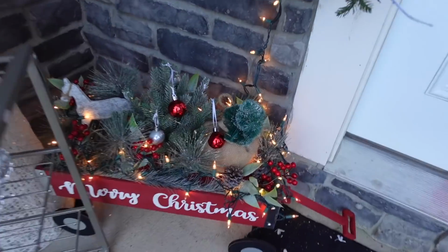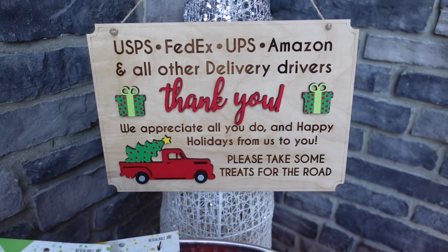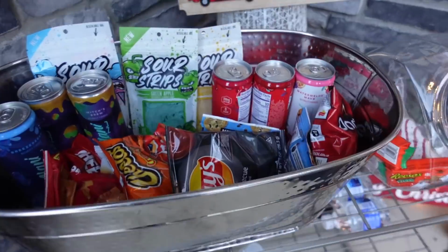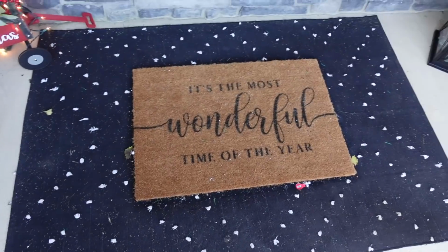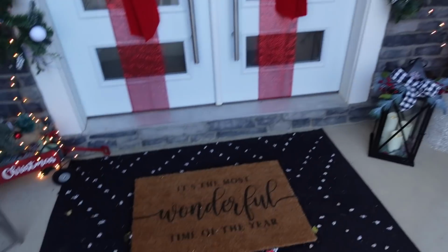And then I just have this garland all around. I have this cute little Christmas wagon. And then I have my little station for our delivery drivers. I got this on Etsy. So I just put it on the tree, and then we have all the snacks for them and water, and they've been taking stuff. So it's really exciting. I love to do this. And then this needs cleaned off, but this is our little thing here. So I'm loving it so much out here.